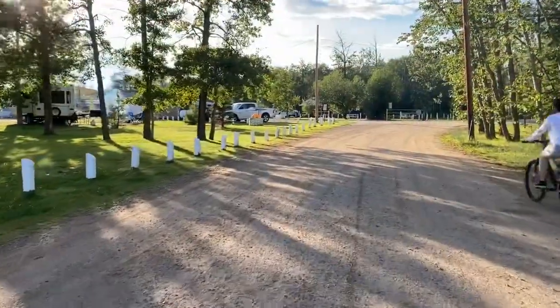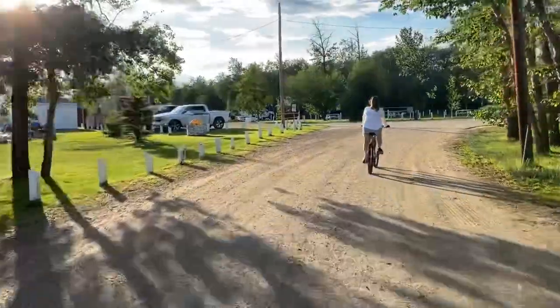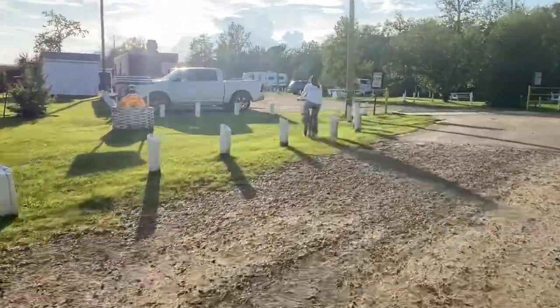Hey everyone, so right now we're doing a little bike around the campground. I'm sorry if it's gonna be a little bit shaky because we are biking.